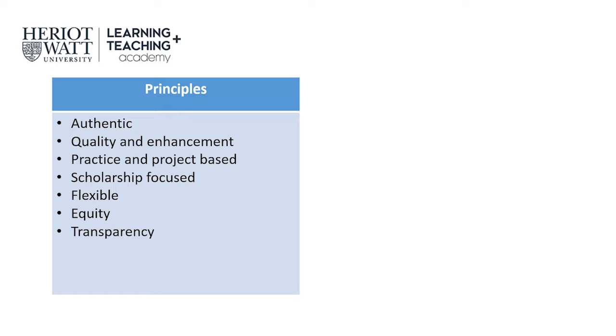The programme is not just informed by SoTL, but is also focused on scholarship for our participants, so encouraging them not just to draw from the scholarly literature, but to think about how they share their own practice, and indeed we share our practice at the same time. We'll see a bit more about scholarship later on.